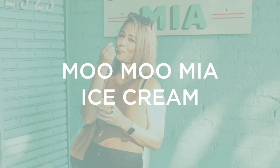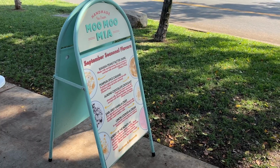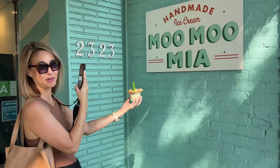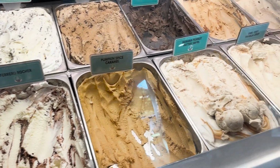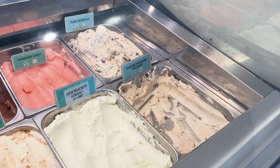Moo Moo Mia ice cream. We just adore the pop of color this storefront adds to the quaint tree-lined community. We both enjoyed a waffle bowl of ice cream from their year-round favorite, the double mocha chip. But if you're a little bit more adventurous than we are, their seasonal flavors include unique scoops like the almond chocolate croissant, which is a vegan option, and Earl Grey vanilla crisp.